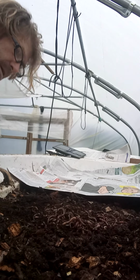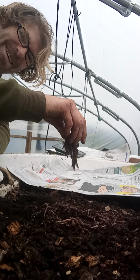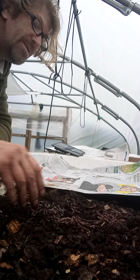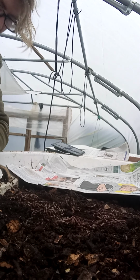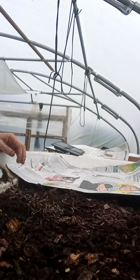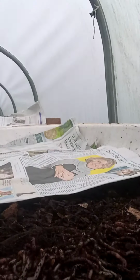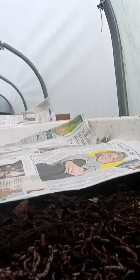Okay. Yeah, so these are worms here. I've got worms, and they're just going to do their job of breaking down all this. Oh, they're going in already. I'm just going to put them there. I want it to fall over, but I just want you to be able to see them finding their way into their new home.